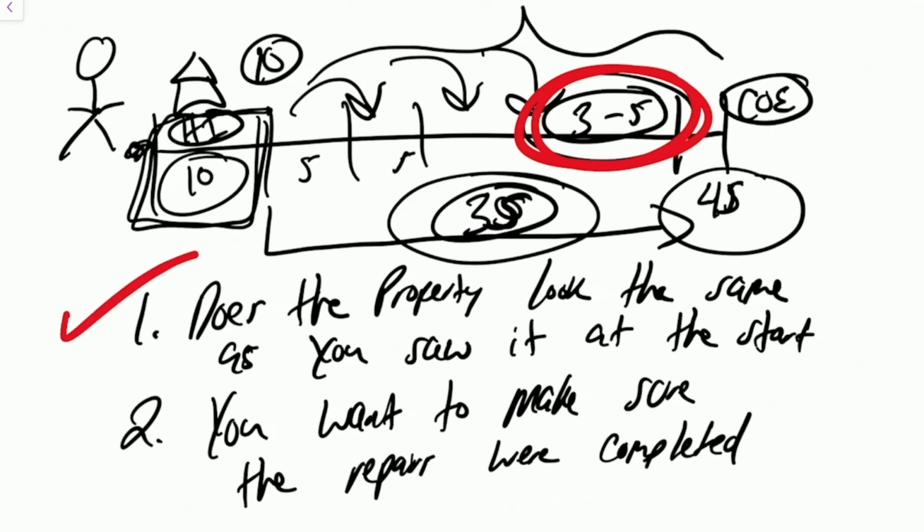You want to make sure the property looks in the same condition as when you saw it, when you were looking at the house before you made the offer. You want to make sure that the repairs are completed, and that there are no issues in the property before you take ownership. So I hope this video clears the air on when and why you should do your final walkthrough when purchasing a new house.